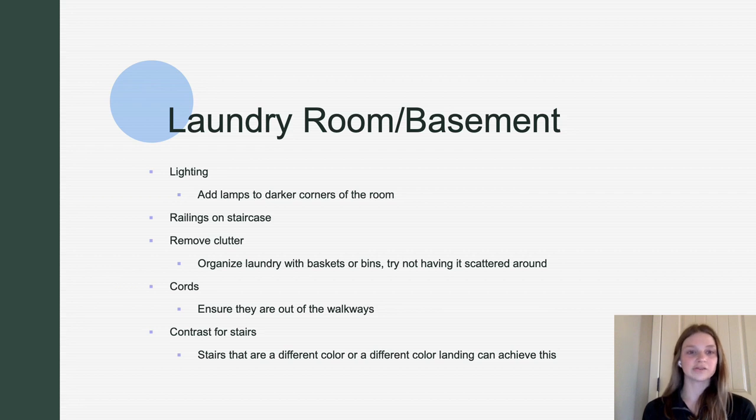Moving on to the laundry room and the basement. So the first thing to consider is lighting. So adding lamps to darker corners of the room, or another alternative could be adding higher wattage light bulbs to brighten up the area. Again, make sure that railings on the staircase are secure and durable. Remove clutter, especially around the stairs, but consider the entire room. And you can organize laundry with baskets or bins instead of having it scattered maybe around the room.